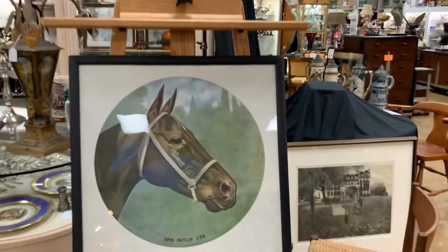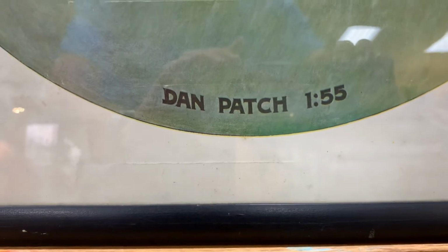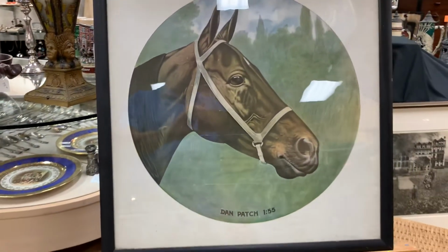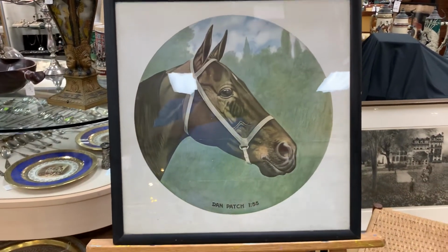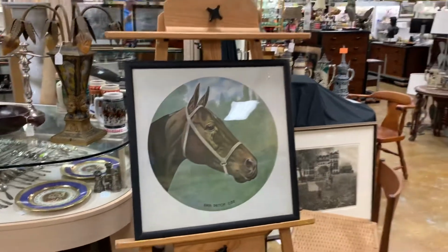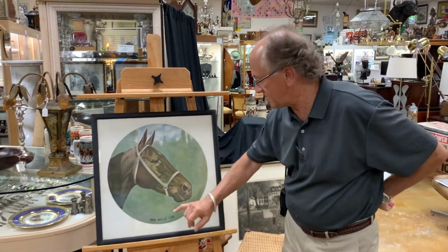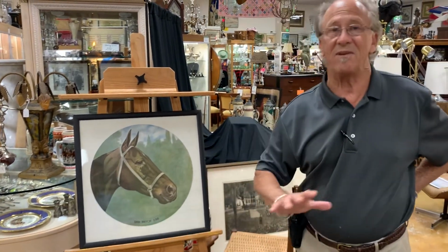I've got another really nice lithograph of a very, very famous horse from the 20th century, because it became famous in the very early days of the 20th century. Dan Patch. It's hard to imagine a time when the whole country paid attention to harness racing. It was huge, not just at county fairs, but all around, really. And Dan Patch set a track record for a mile of 1:55 that wasn't even equaled for 30 years.